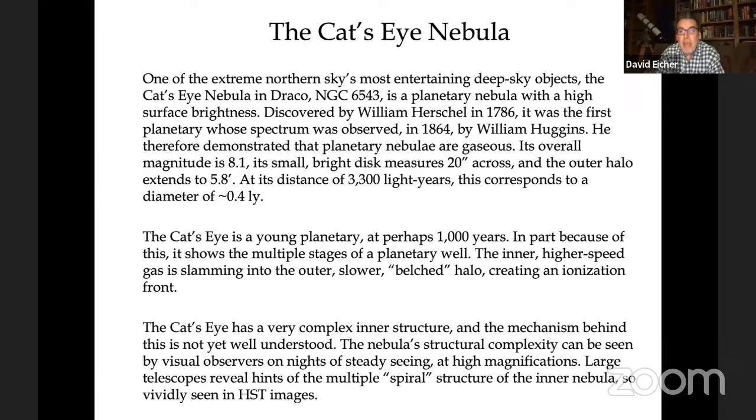And so he demonstrated with this object that planetaries are gaseous in their composition. Its overall magnitude is about 8th magnitude, but it really consists of a couple of components. It has a really small bright disk that you can see at fairly high magnification, about 20 arc seconds across, and then an outer shell that's much larger and fainter, about 6 arc minutes across. At its distance, a little over 3,000 light years, that corresponds to about 4/10 of a light year in diameter physically.